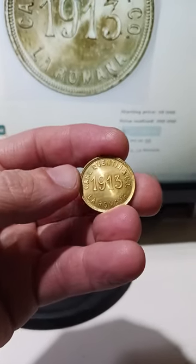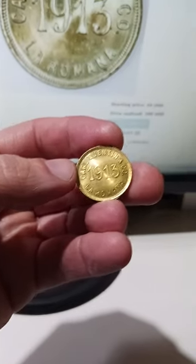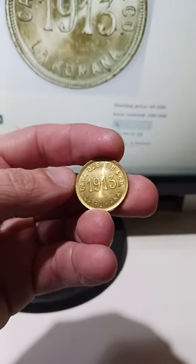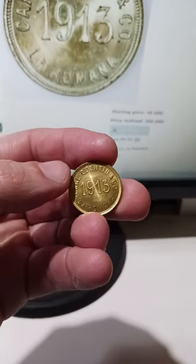Now, here is a great find, a very valuable one too, for what this is. I picked up a massive assortment of tokens. I'm going to be showing some, and we're going to be talking about those on Patreon as well as in YouTube membership. This is a 1913 plantation token from the Dominican Republic.